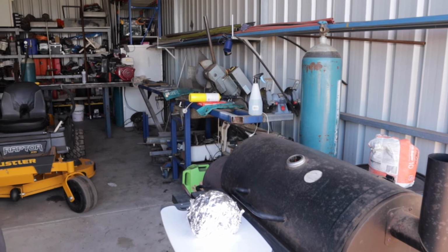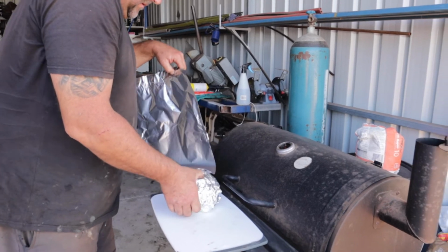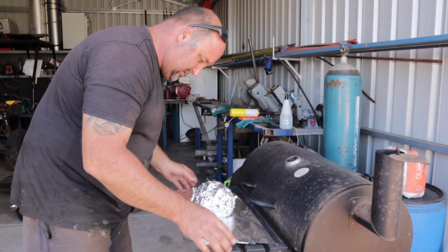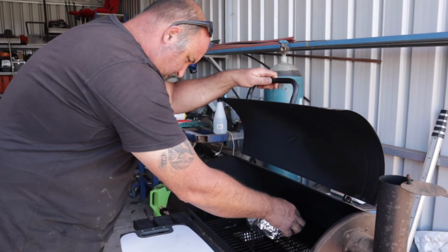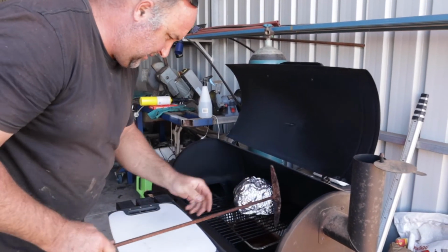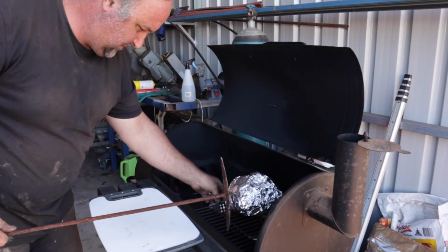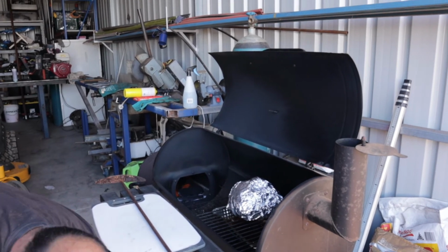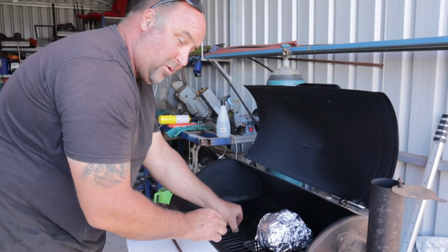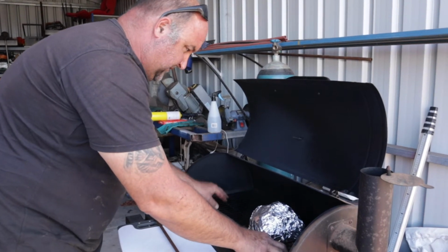One more layer of it. Oh, a little bit slippery. Slippery little sucker. And I'm just going to move this rack down there and put the other rack in, because we're probably going to put the macaroni cheese in here as well, that we've got pre-made, to finish reheating.